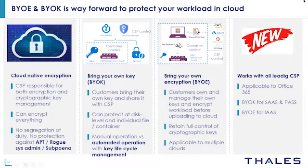With a little more sensitive data, we talk of bring your own key, where the customers bring their own key and share it with the cloud service provider. They can protect at disk level, individual file level, or containers. But the problem is that this process is entirely manual and not automated. So the key lifecycle management is prone to human errors. If the system admin misses something, you are at risk.